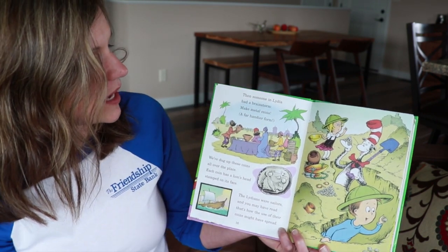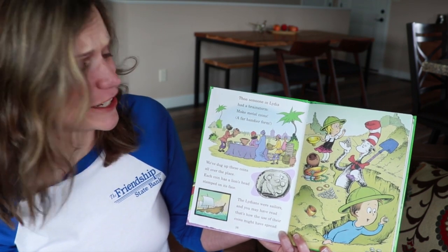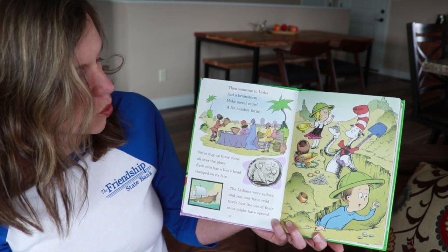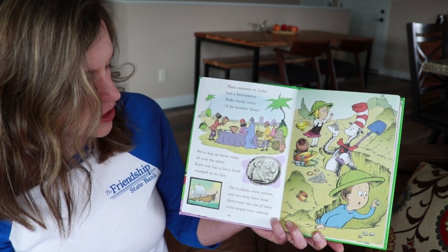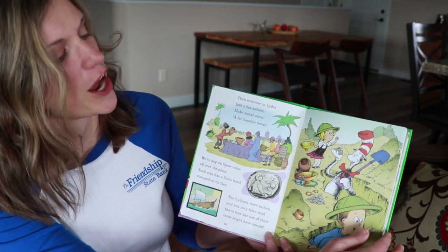Then someone in Lydia had a brainstorm: make metal coins, a far handier form. We've dug up these coins all over the place. Each coin has a lion's head stamped on its face. The Lydians were sailors, and you may have read, that's how the use of their coins might have spread.